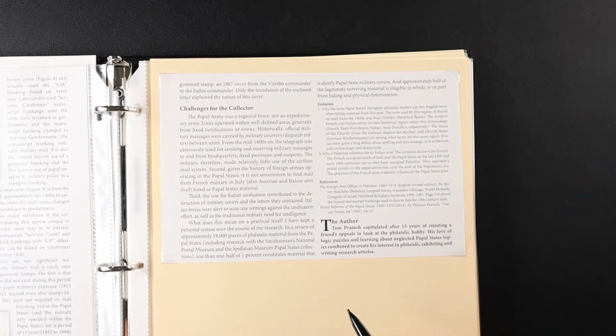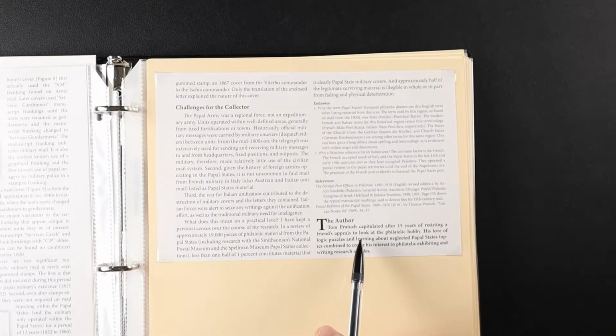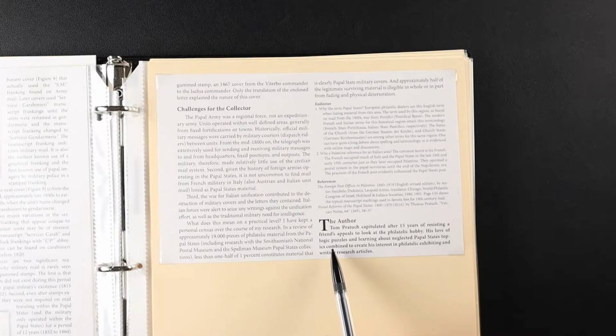Wow. It actually mentions the author. It says the author, Tom Product, capitulated after 15 years of resisting a friend's appeal to look at the philatelic hobby. His love of logic, puzzles, and learning about neglected Papal States topics combined to create his interest in philatelic exhibiting and writing research articles. Interesting.